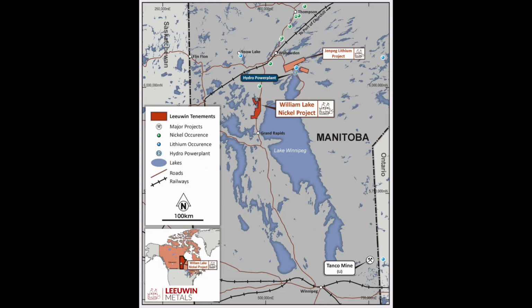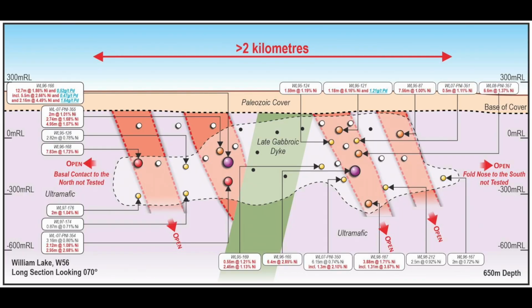And at William Lake, we've just come to the back end of that drill program. We've still got some downhole EM outstanding, but a lot of these assays from the drill holes are still in the lab. So we can generate a bit of news flow on the back end of the year in regards to that stuff as well. So we've got a bit going on across two projects.